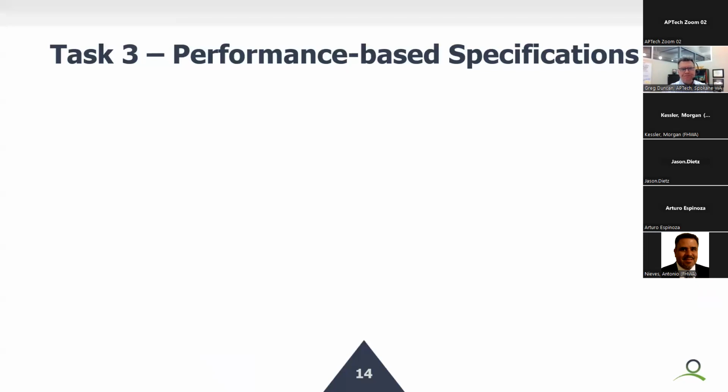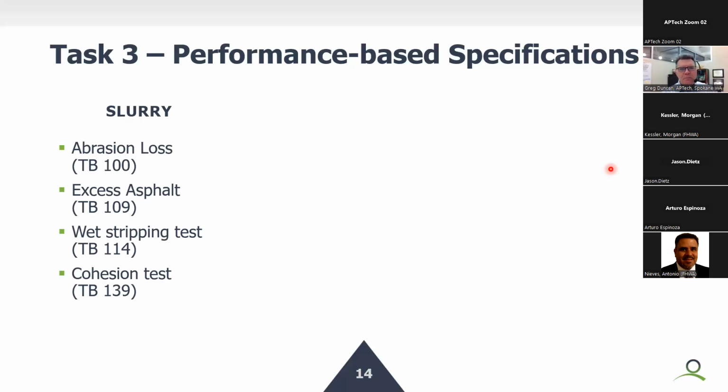So part of the RFP asked us to look at performance-based specifications. And honestly, we've taken the approach that there aren't many of these available out there in the world right now. There are some texture tests and things like that that are being studied, and there's just not many in practice right now, looking at slurry systems, chip seals, those sorts of things.